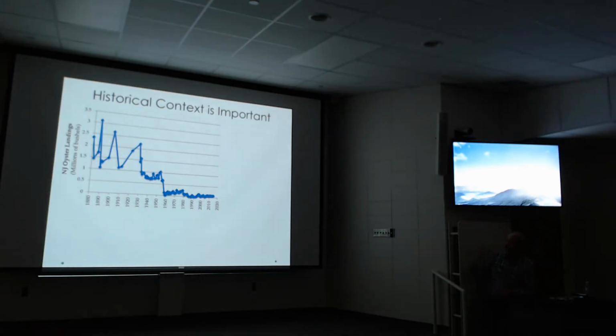So in Delaware Bay, I think it's important to consider what actually happened there, and the story is not unlike what we see in other places. So here's a plot of fishery landings, oyster landings rather, in Delaware Bay, and actually in New Jersey, I should say, and how it's declined over time. And you've probably seen many stories like this that look really bad. The fishery, however, has declined, but it's also evolved to remain intact.